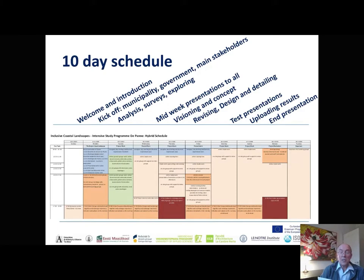The 10-day workshop started with a kick-off by the mayor of the Panne, the chief planner of the city and a staff member of the Flemish government, followed by a panel of different stakeholders who gave each a short introduction and answered the questions. After the analysis, the students presented their results on the 5th day and received feedback from all tutors. The final presentations were uploaded on Sunday evening in the wiki. Students got feedback and had a rehearsal presentation on Monday morning. The workshop ended with the presentation of the results.